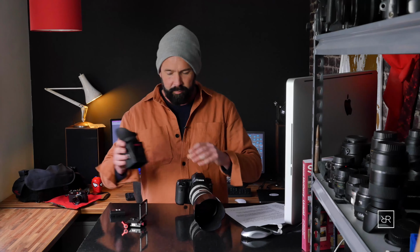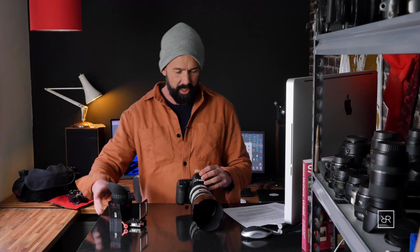I have talked about this in another video, which is about the Canon 5D Mark IV settings, and I will make another video specifically about the whys and how-fors with this thing, the Sekuto Z Finder, if you're interested.